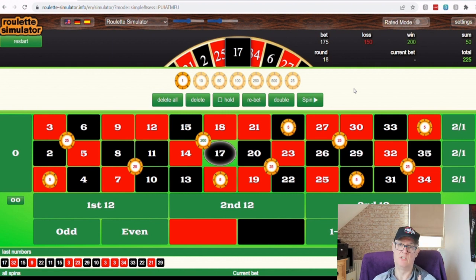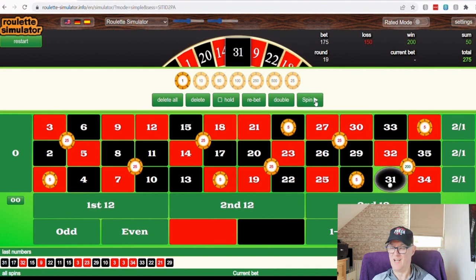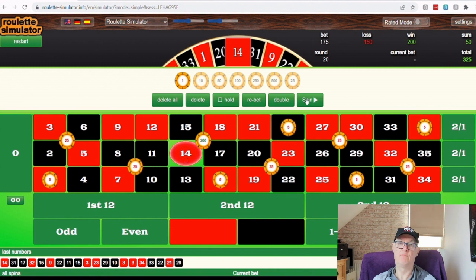This particular session, you just keep going. You don't have to stop, but we'll do it for 20 because after that it's going to get a bit tedious for you. We don't want that, of course. So we're at 275 profit, and if we go one more, we've won again. So it's 325 profit in 20 spins, which is pretty good going.